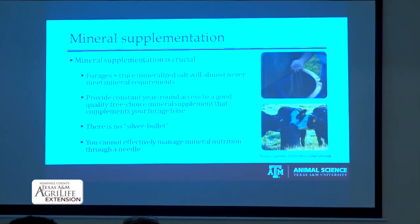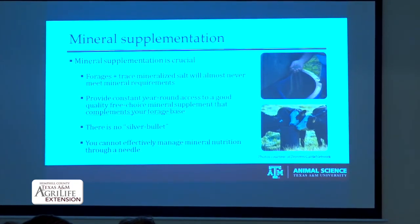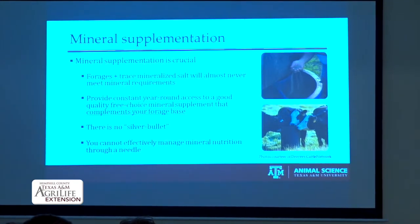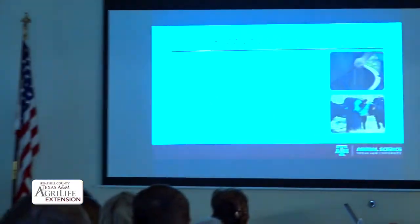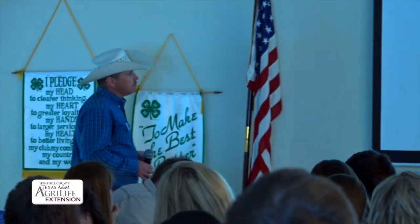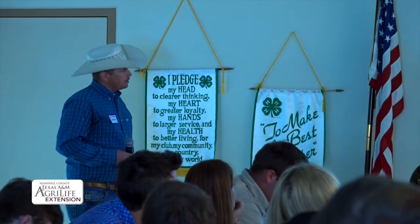It has to be one they're going to be eating, that they're willing to eat, or it's one that's being force-fed to cattle through another supplemental feed stuff. Okay, there really is no silver bullet. And the other thing that I would say is that you cannot effectively manage mineral nutrition through a needle. Okay? Injectables are not a replacement for a comprehensive mineral nutrition program. Okay? All right? You've already heard a lot of this stuff this morning.